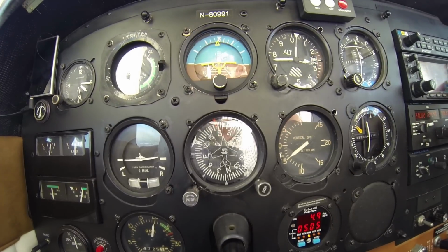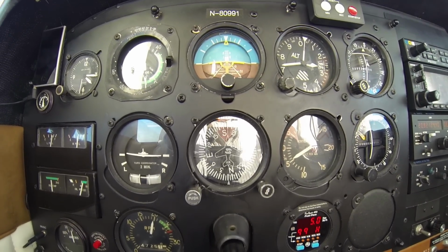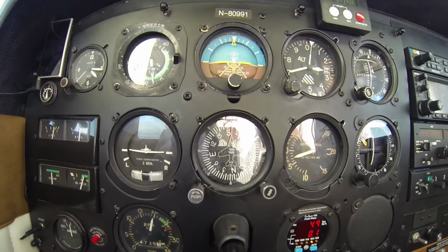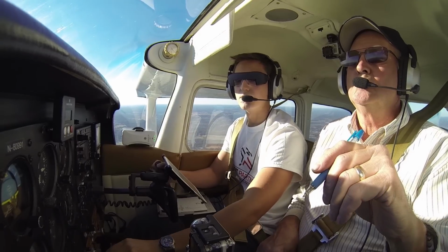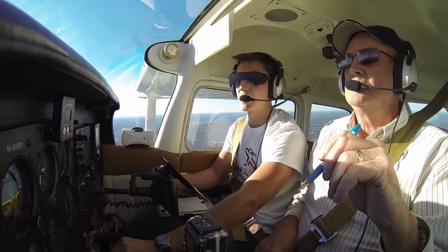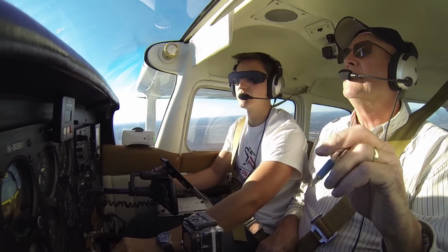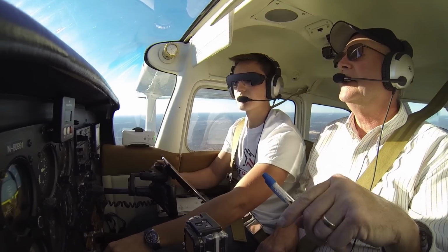I'm purposely keeping the track off a little bit there to get that needle centered up. San Marcos Tower, Skyhawk 80991, 2 miles from Yattuck on the practice RNAV 17. Notice how I'm not putting that heading bug on my approach course, I'm putting that heading bug where it works, with the wind. Putting that heading bug where my nose should be pointed to keep my track. I got a little bit of wind out of the right side here.